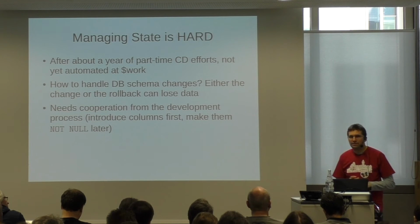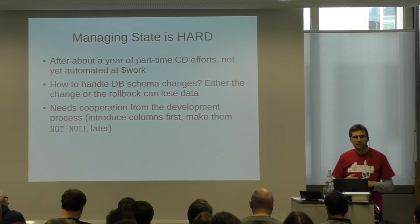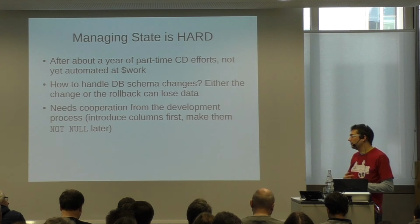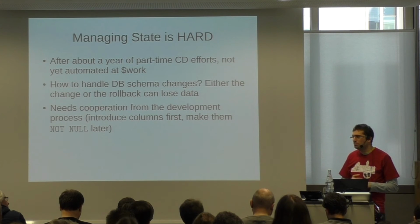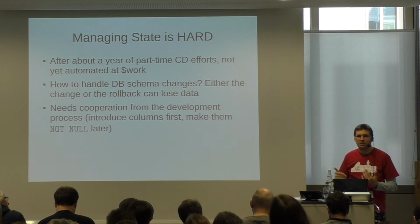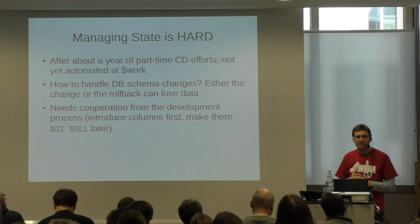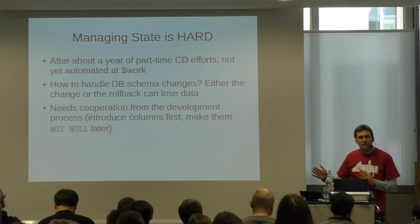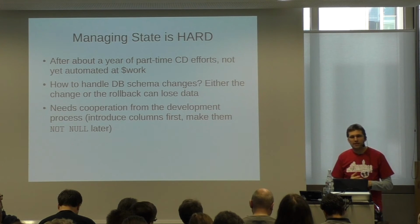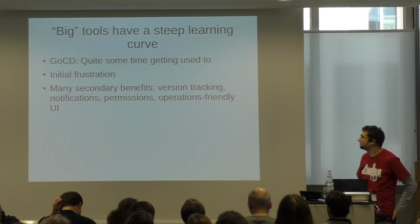Also, it helps if you have cooperation from the development process. So if you want to introduce a new column and make it mandatory, it's much easier to do the database upgrades if you first introduce it as optional, so null is possible. Then you do the database migration, you fill the column, you deploy the software that uses the column, and when you're confident that you don't want to roll back onto a version that doesn't use the column, then you add the not null constraint as a later step. And that makes that database upgrade much easier.